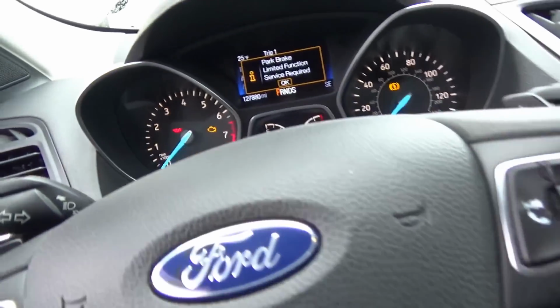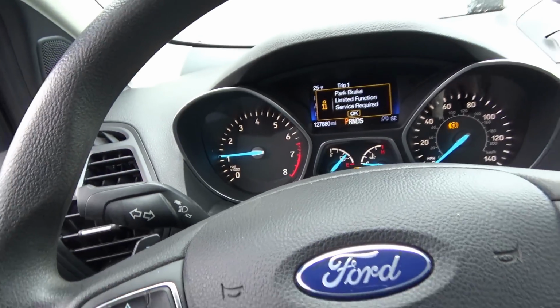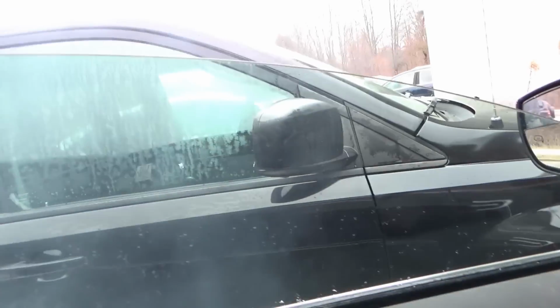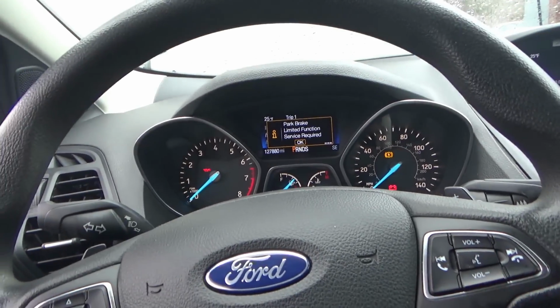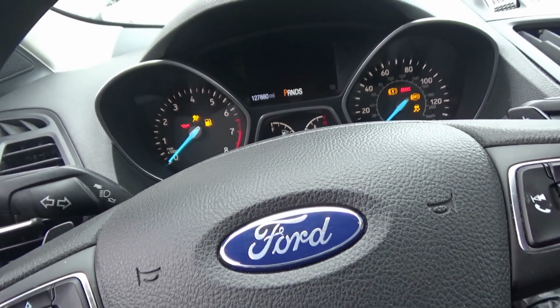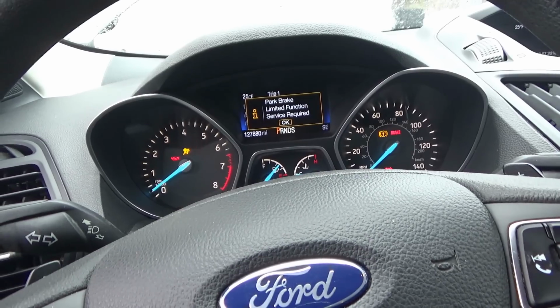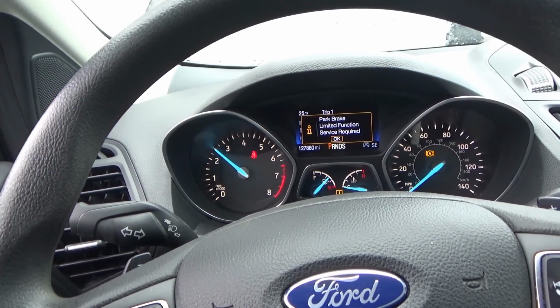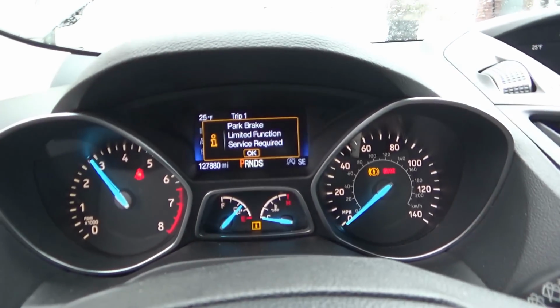Let's start it up here. At least it runs. Oh, a lot of blue smoke there. Oh, and it's stalled out. Okay, I don't know if that's normal. Do we have fuel? We do have fuel. I'm just gonna rev it up. Runs like garbage. 128,000 miles. This has the 1.5 liter EcoBoost. It's probably time for it to blow up. We'll see where this goes.